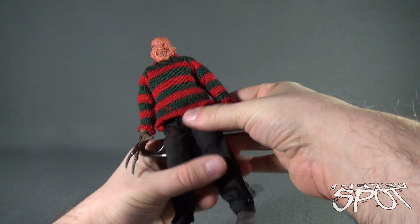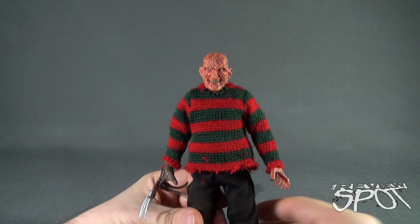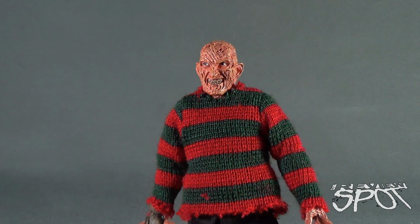His shoes seem a little on the bent side. I don't know if it's maybe just me, the way that they're sitting. They don't seem like they want to sit flat. But face-wise, let's zoom in. Face looks really good. Really good.